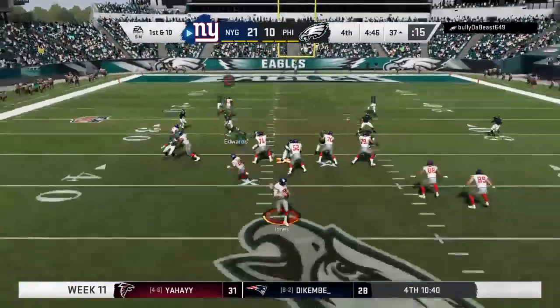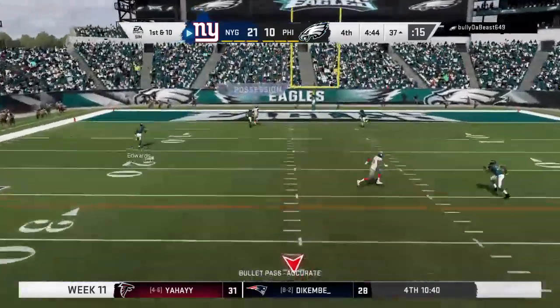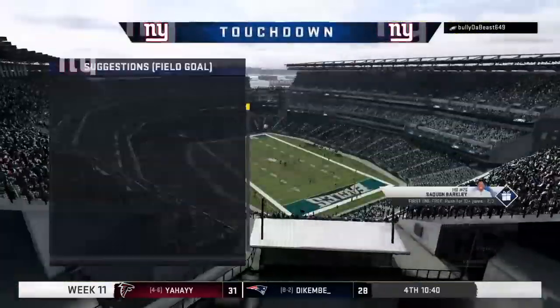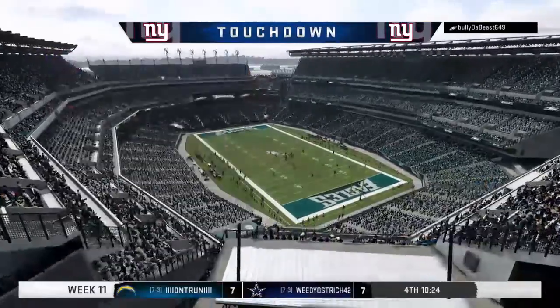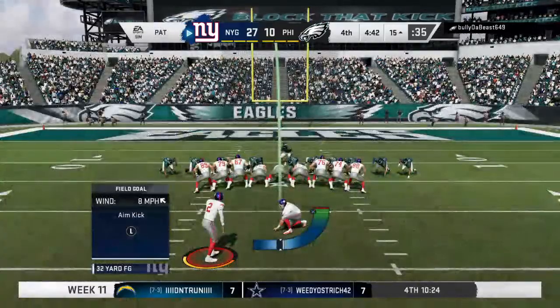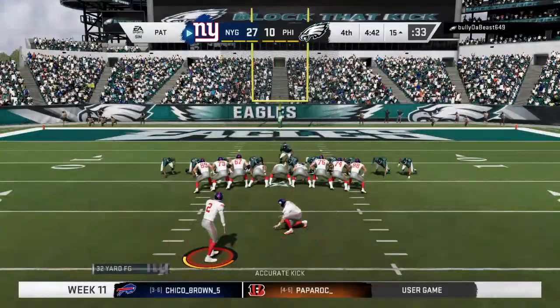Ready. Here's Jones off the play fake. He's going to take a shot right away. And that is caught. He's got it for a giant touchdown, as his guys are in for 6. And the Giants are able to add on to their lead.